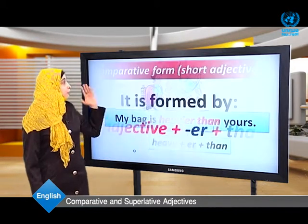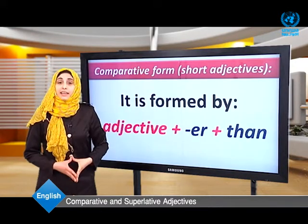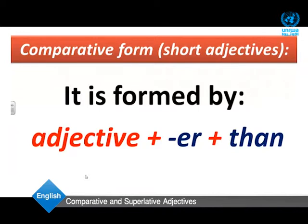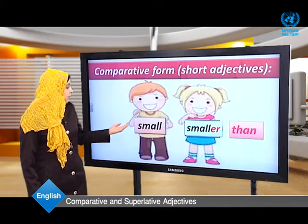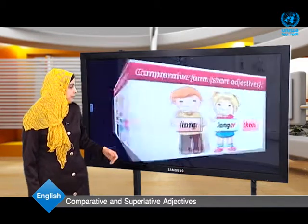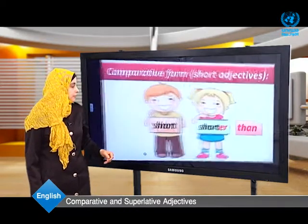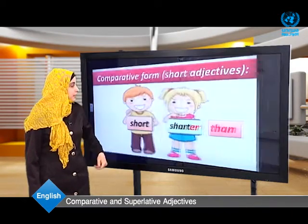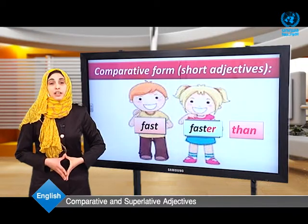So, dear students, the comparative form of short adjectives is formed by the adjective plus ER plus than. Now, let's see some more examples about the comparative form of short adjectives. For example, small, smaller than. Long, longer than. Short, shorter than. And the last one, fast, faster than. All the adjectives are short.